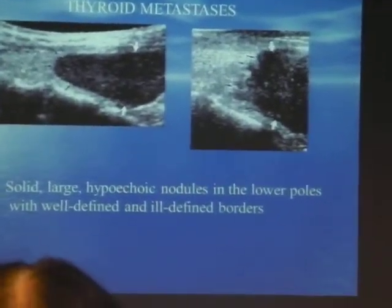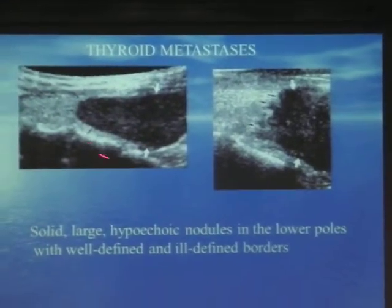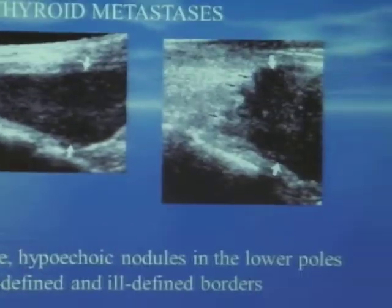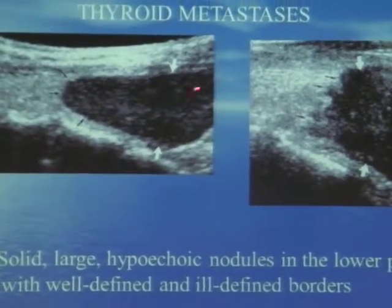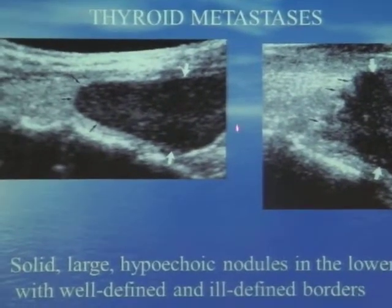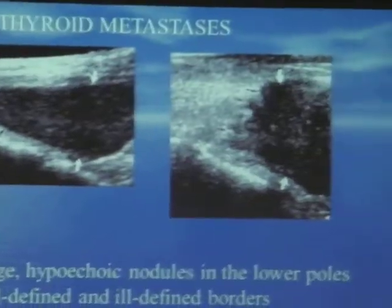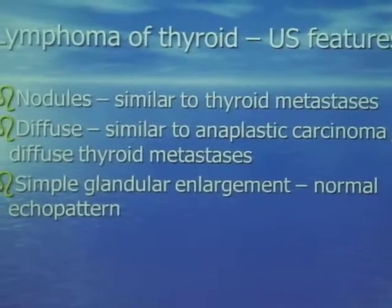Very well defined, nice, solid, hypoechoic nodule like this. One look at it, you can say, looks like MNG. But sometimes when you have these solid nodules, and especially since thyroid mets don't usually take up that much vascularity, it's always worth putting a needle inside. Yeah? Lymphoma, the nodules are similar, very dark, hypoechoic nodules.